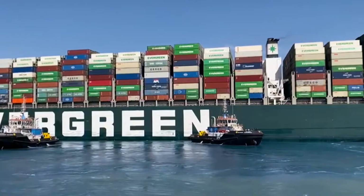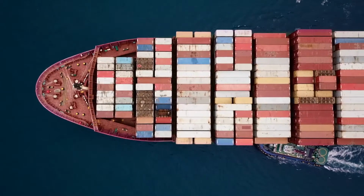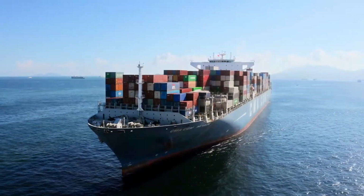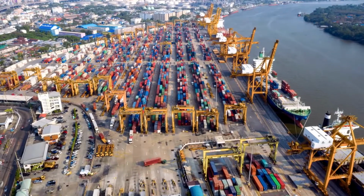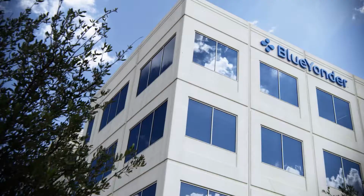and it took about a week for them to actually clear and pass the canal. We were tracking close to 200 containers across 40 vessels, and close to $500 million worth of products were being transported across those containers. So you can imagine a one-week delay, the disruptions it would have caused.